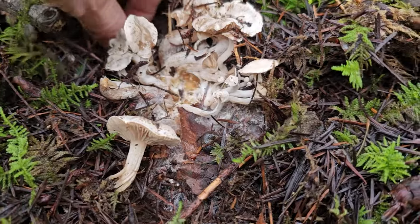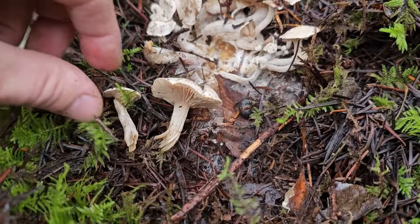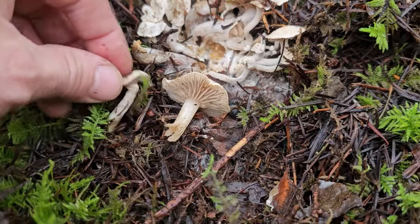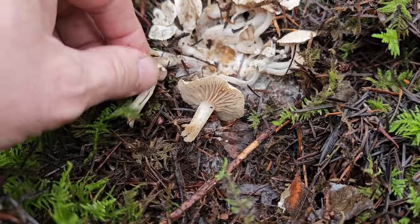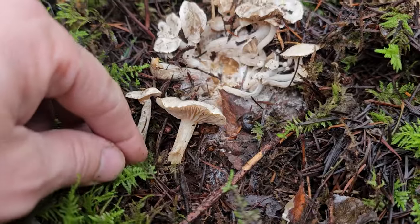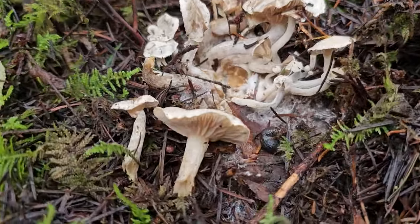So anyways, Clitocybe sclerotoidea parasitizing a Helvella that might not have ever even come to maturity. We probably never would have seen that Helvella under there. But anyways, it's a cool one.